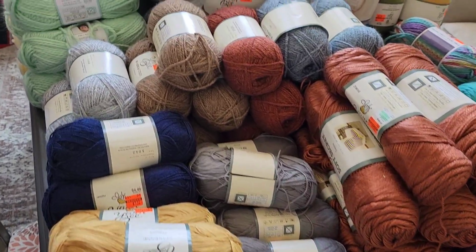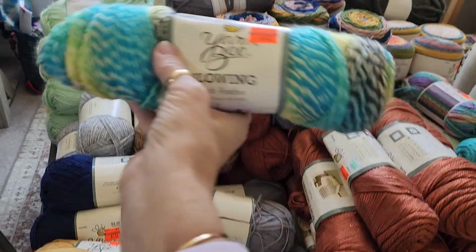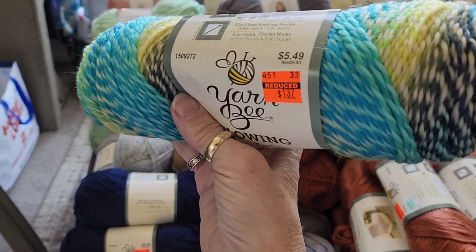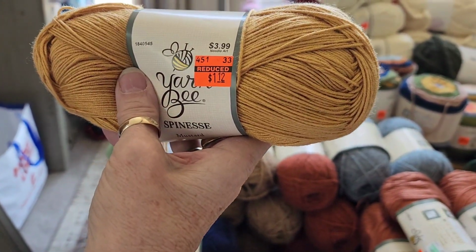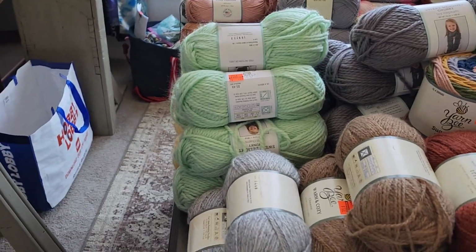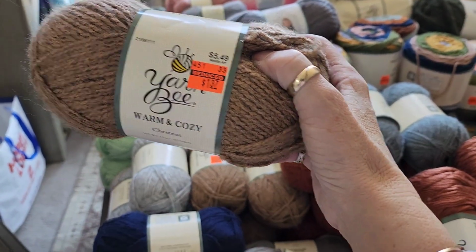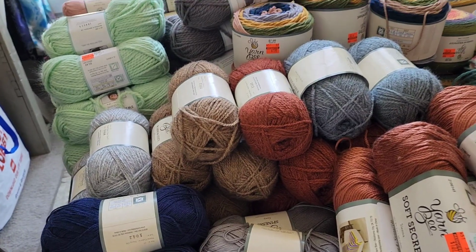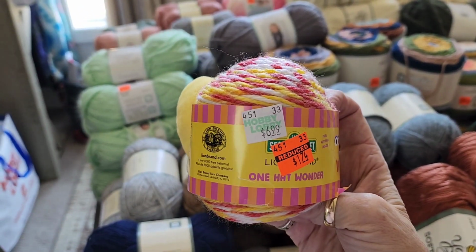And gotta remember, pricing. $1.37, regular $5.49. $1.12, regular $3.99. $1.37, regular $5.49. And these guys, I know everybody loves these guys. $1.74, regular $6.99.